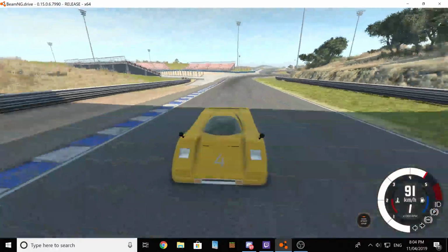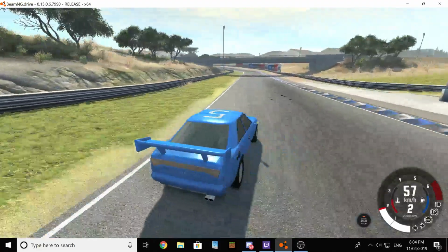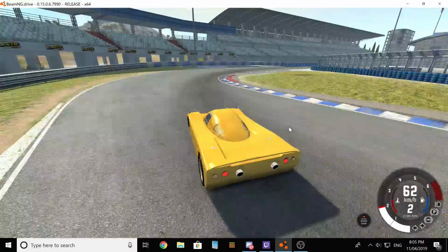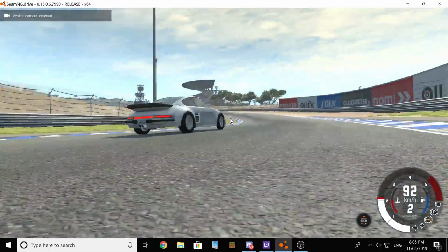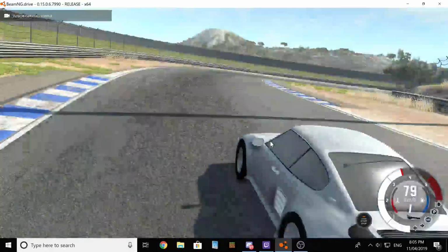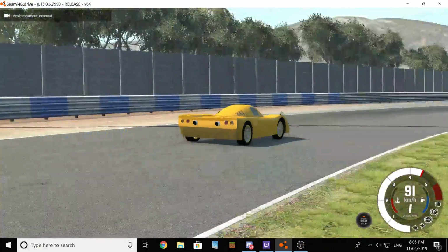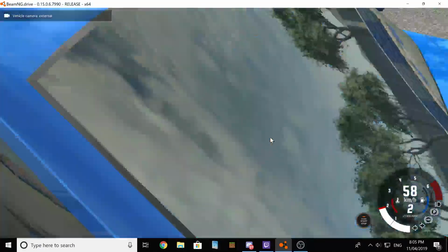Starting the final lap is the number 4 McLaren. Number 5, Fife Racing, hasn't been tangled with anything. Hasn't had too bad of a race. The Porsche is slowly catching up again. It's right on board. I actually have some more camera angles now. Through the chicane, number 4 McLaren. Fife Racing car into the chicane. Nice and easy.